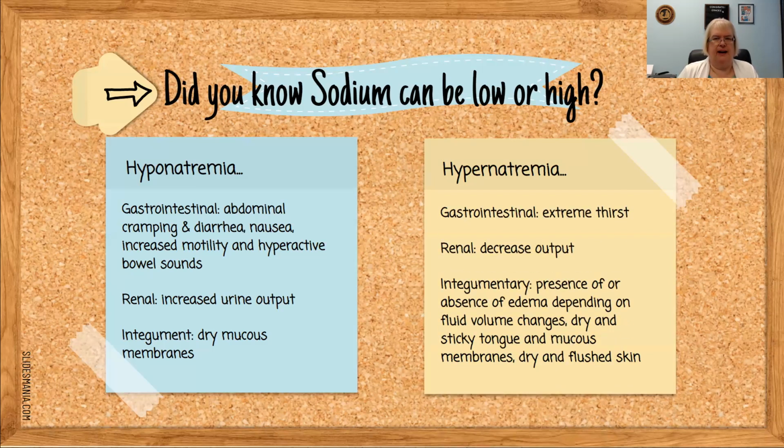Hypernatremia, they have extreme thirst in the gastrointestinal tract. Their renal is decreased output. The integument has the presence or the absence of edema, depending on those fluid changes. If they're in fluid overload, if they're hypervolemic, they can have the edema. They can have dry, sticky tongue and mucous membranes, or they can have dry, flushed skin.